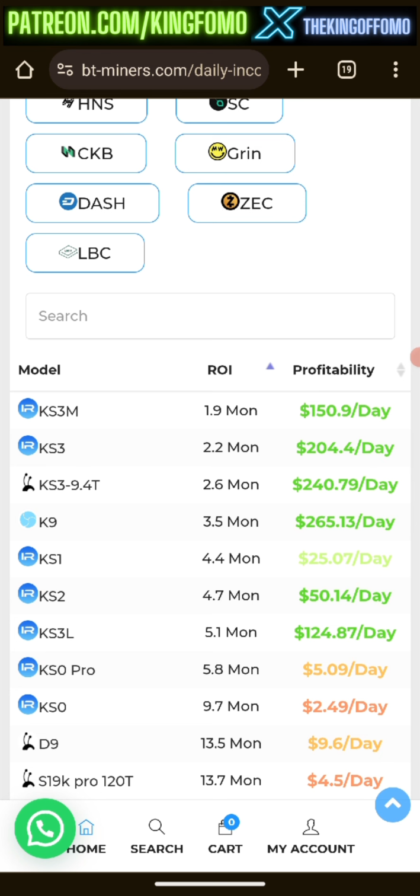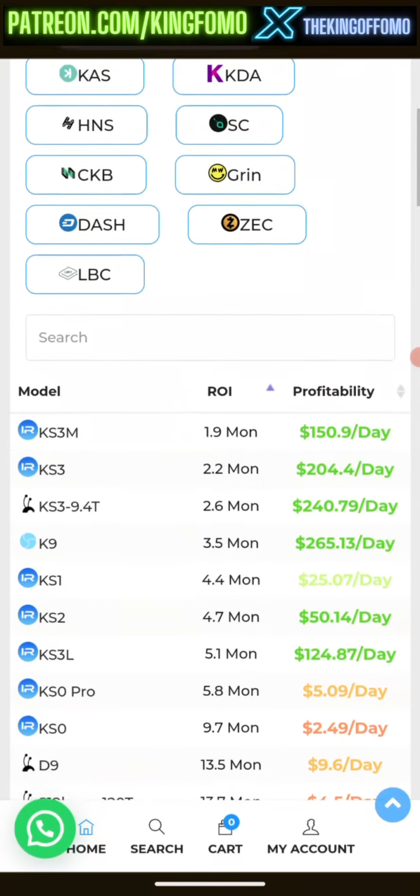So you know, King of Fomo's method of going about getting passive income is trying to get in as early as possible. I'm not as early as possible with Kaspa, but still pretty early. I went ahead and got ROI on my first couple of miners, so definitely something to take a look at. I mean, these numbers, 1.9 months of ROI, you do not see these very often with any type of miner. But like I said, check it out for yourself, guys.